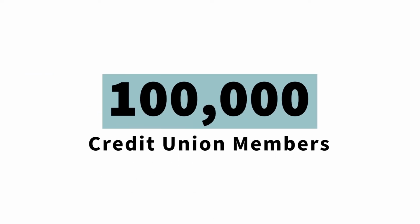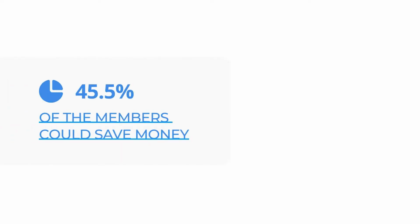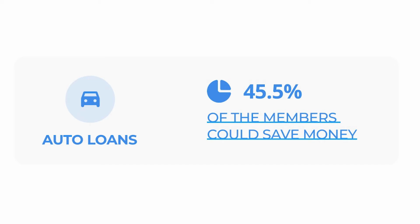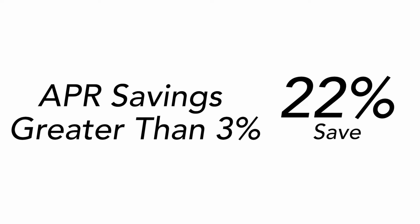To clarify our data, we used decisioning from 100,000 plus credit union members as a reference, and we also limited the sample to FICO scores 640 and above, which we found is more typical of a credit union lending standard. In this analysis, 45.5% of members with FICO scores greater than 640 would be saving on their existing auto loans. Even if we limit savings to greater than 3% APR, still 22% of members would significantly save by refinancing their auto loan with a credit union. These efforts alone would triple the share of wallet on auto loans.